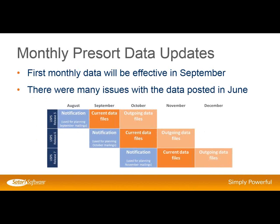Now the post office and the mailing vendors, the software vendors like Satori Software, have agreed that as soon as this data is published and it's correct, we will be publishing this data as quickly as possible. So you'll want to make sure that at the beginning of each month you look for one of these updates. We'll get the data on August 1st, and we'll make sure to publish that for you if there are no errors as quickly as we can, and usually you'll see an update around the second week of the month.